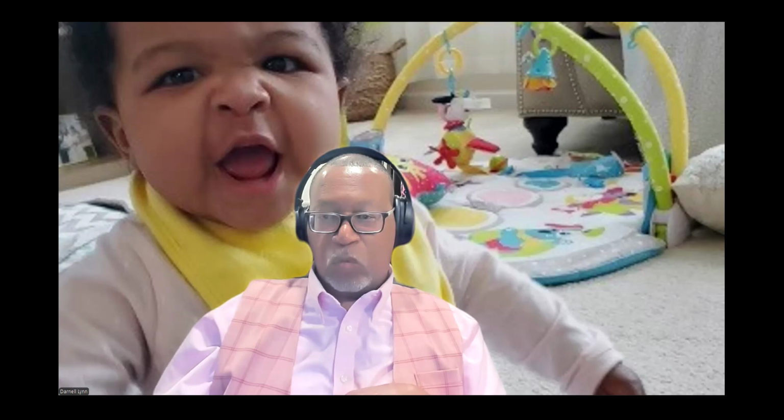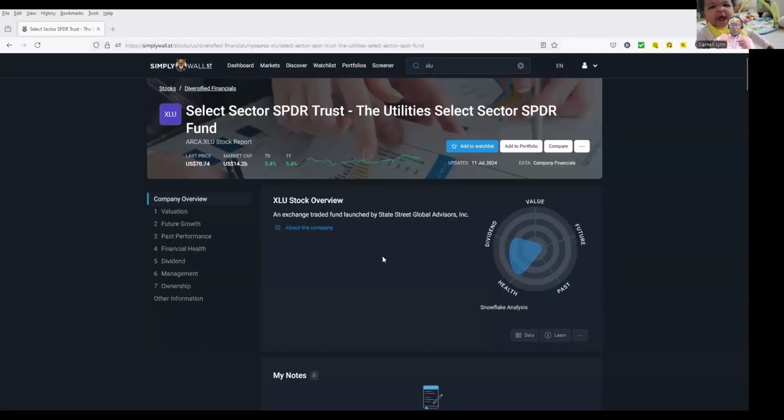So let's show my screen because I got to do it quickly today. We're going to share our screen and go into my tool real quick because I want you to pick up on this one. This is called XLU. It's the Select Sector SPDR Trust for utilities. So they put this one right here, utilities, and another one's like real estate.